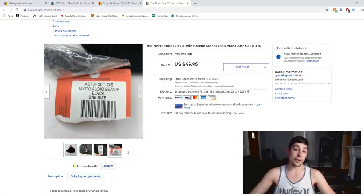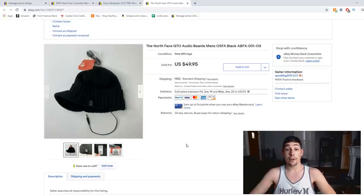Obviously, the North Face is a great brand, whether or not it had the audio jack at $2, but it being new and being something electronic from North Face, I'm going to take that all day.